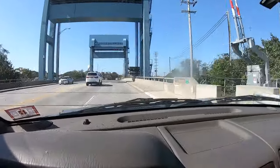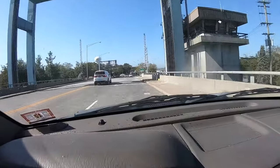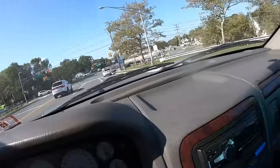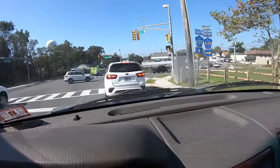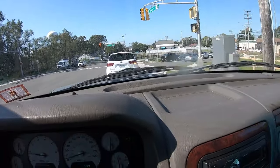Alright guys, that's going to end today's trip. It was an awesome day today. I was there at slack tide, which is the right tide for that location. And I caught maybe 30 fish or so. The biggest was about 13 and a half, nearly 14. I'm still looking for that first keeper of the fall, but I still had an awesome day.